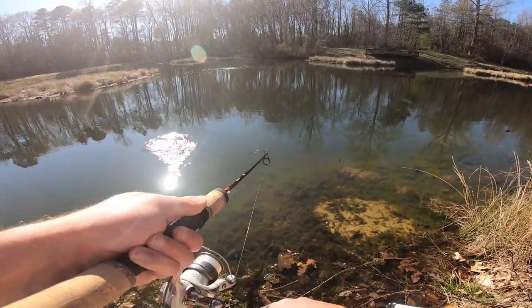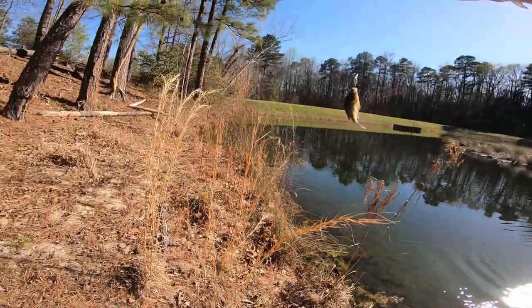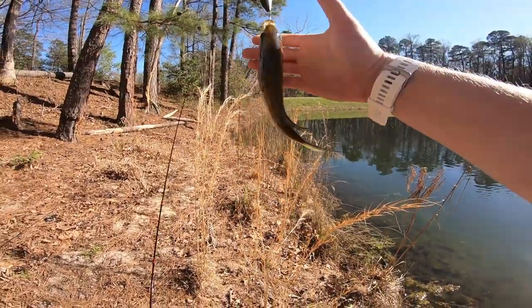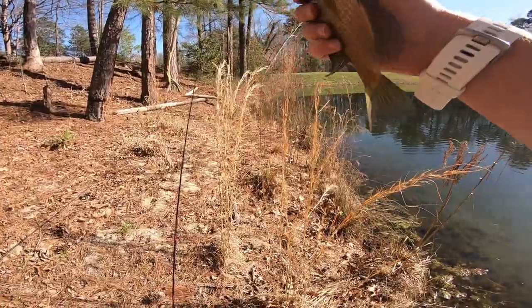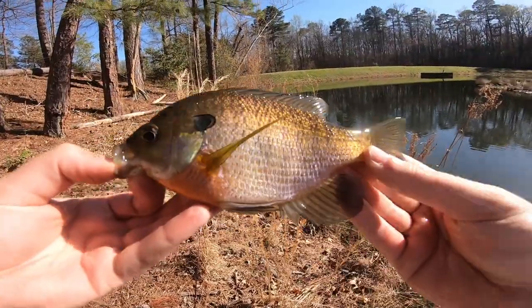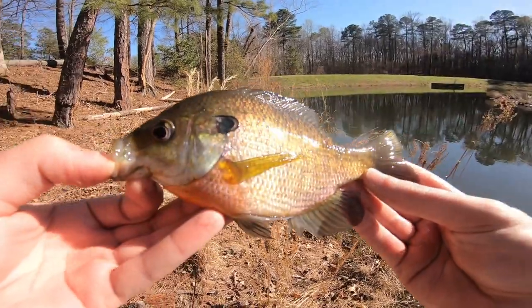There's a fish. All right. Well, it's not the new species we were trying for, but we did catch a fish on the crankbait. It's actually probably one of our biggest bluegill of the day here. Let's check this guy out. This is not a bad fish. It's probably a 6-incher. Pretty one. Good colors.